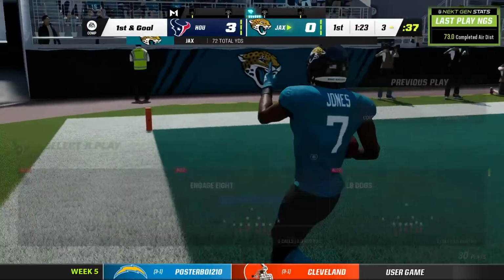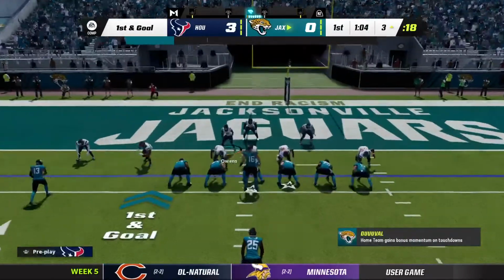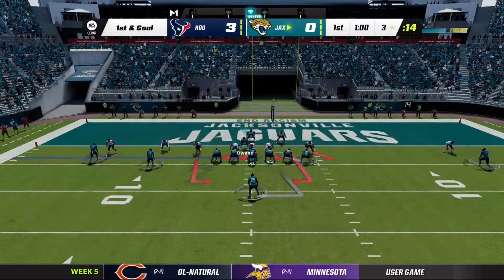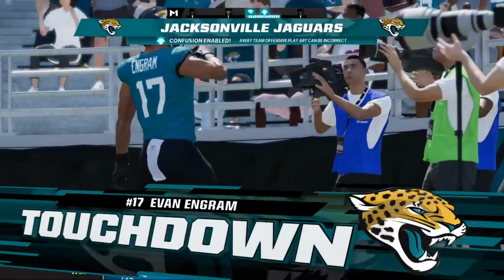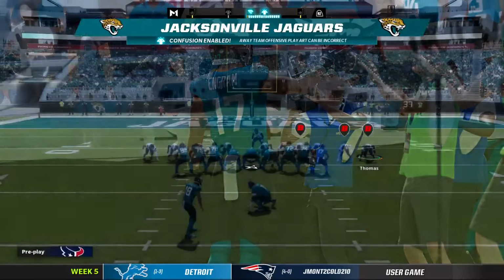But sometimes you just got to marvel at how these guys can throw the football. He gave that everything he had, and it was right on the money. Lawrence. Touchdown, Jaguars. Evan Ingram, his 2nd touchdown on the season.